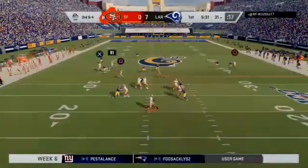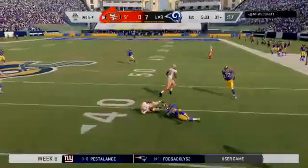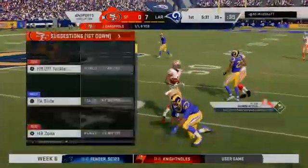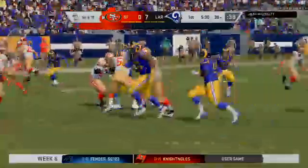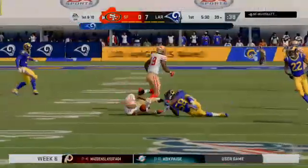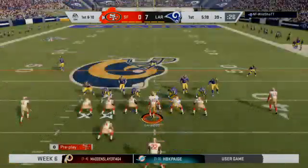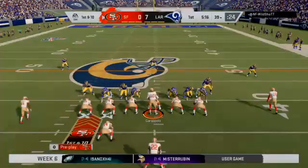From the gun, it's Garoppolo. He'll find Goodwin here on the right side. And he's got the first before he's brought down at the 39-yard line. Garoppolo to Goodwin there for a 49er first. Here we go. So from the 39 now, they'll come up on a 1st and 10.